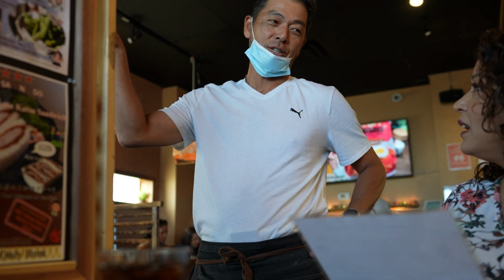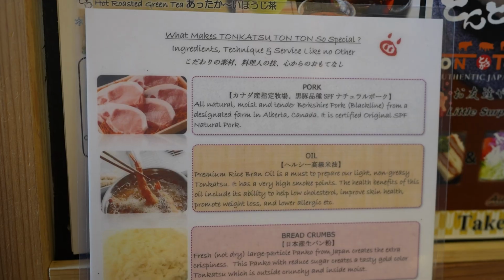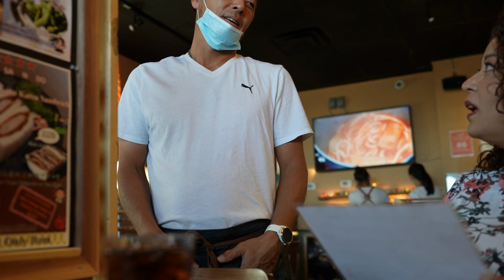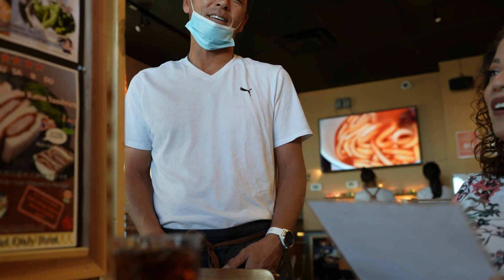So the owner actually came over and gave us a couple cards. One of them is the many ways to eat katsu, and the other one is what makes their tonkatsu tantan so fantastic. It looks like a lot of the ingredients are flown in from Japan, moved in from Los Angeles, all from authentic Japanese proprietors. I am so excited for this meal. I think it's going to be fantastic.